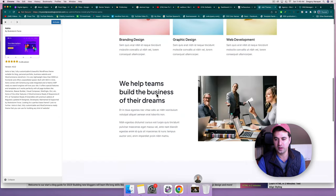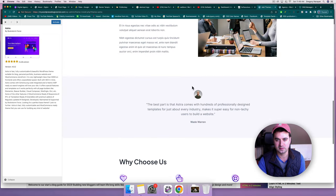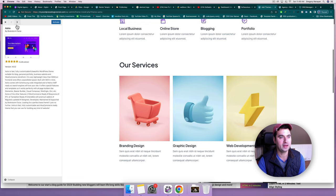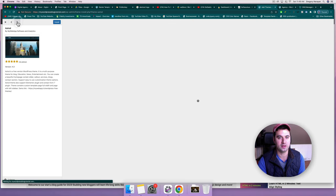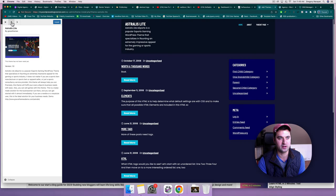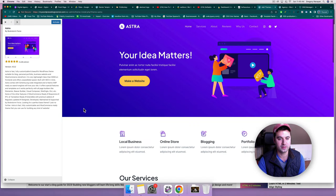Previewing is an okay method. You can see some of what you can make, like icons, testimonials, these really cool featured boxes. But if you click right, it's gonna take you to other themes. And that's not what we want. We don't want themes that sound like Astra, like Astral or Astralis. We want Astra itself. So once you're here, click on Activate.